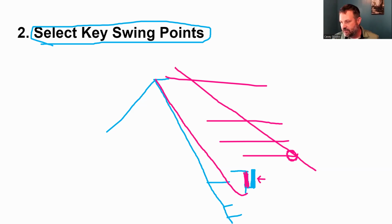Look, all these candles are is price data. And in confluence, thanks, Steve. You call it whatever you want.